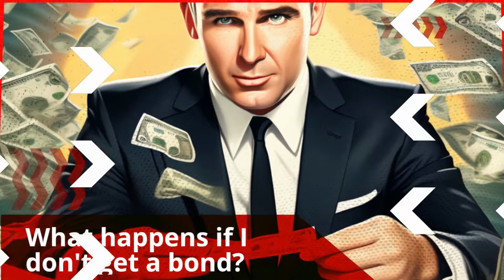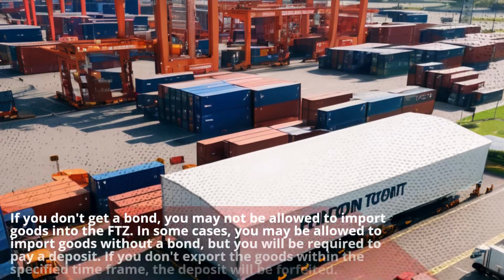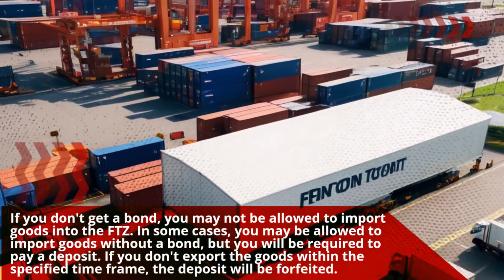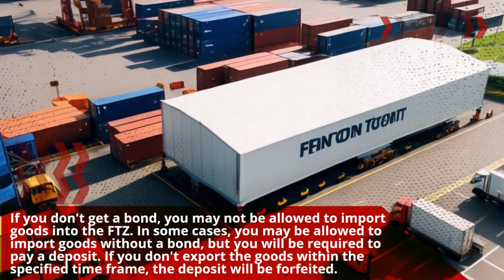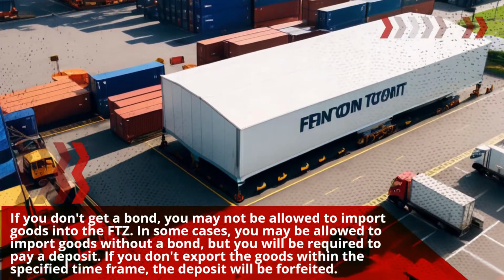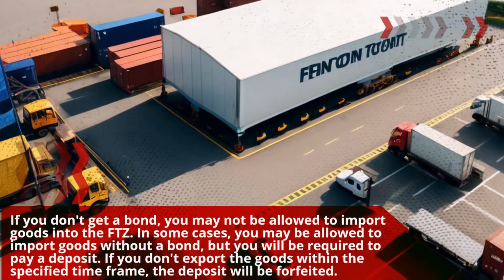What happens if I don't get a bond? If you don't get a bond, you may not be allowed to import goods into the FTZ. In some cases, you may be allowed to import goods without a bond, but you will be required to pay a deposit. If you don't export the goods within the specified time frame, the deposit will be forfeited.